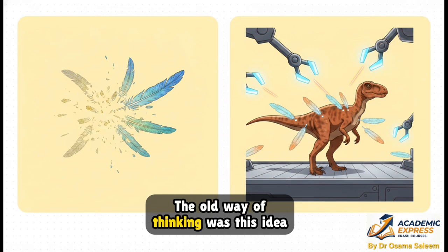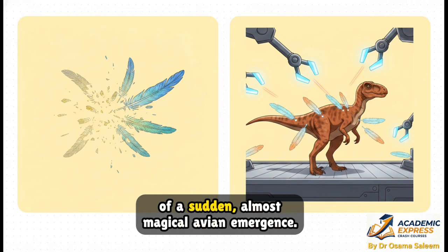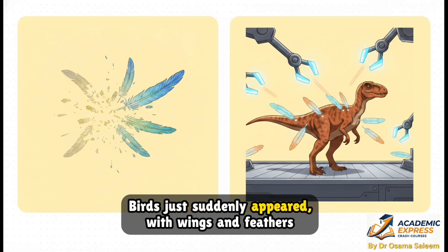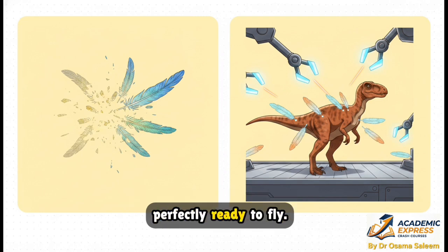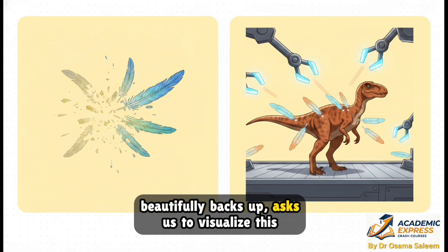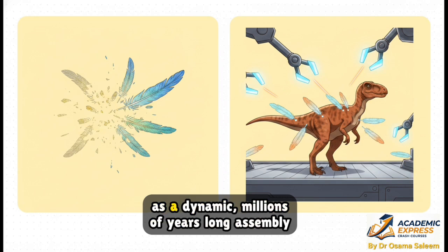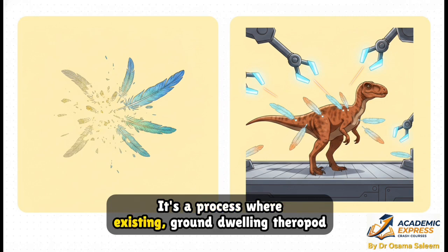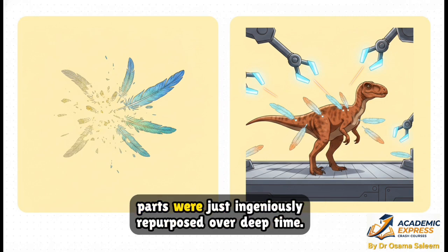Okay, to really get this, we've got to completely shatter an old misconception. The old way of thinking was this idea of a sudden, almost magical avian emergence. You know, like poof, birds just suddenly appeared with wings and feathers, perfectly ready to fly. But the new way, which the fossil record beautifully backs up, asks us to visualize this as a dynamic, millions of years long assembly line. It's a process where existing, ground-dwelling theropod parts were just ingeniously repurposed over deep time.